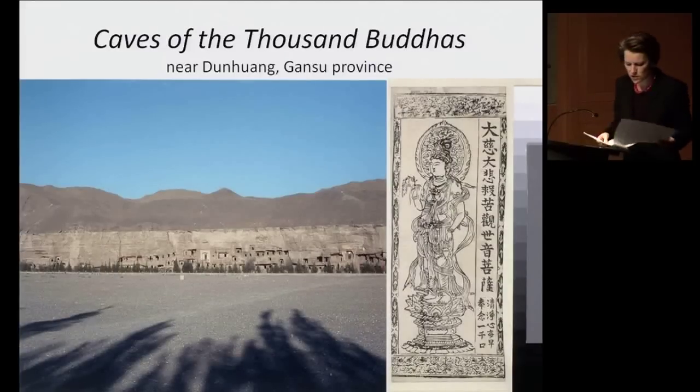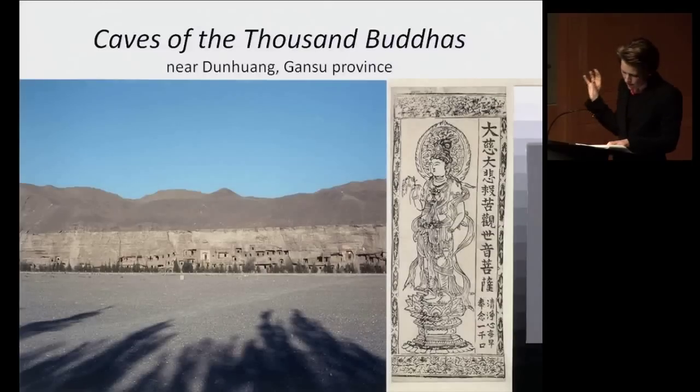Reportedly, about 42,000 printed or handwritten manuscripts, as well as silk paintings and textiles, were found in the library cave of the former Buddhist monastery. The library cave was sealed around the 11th century. There are several theories as to why the cave was sealed, but this will take me beyond the scope of this paper. A crack in the false wall of this cave near Dunhuang led to the discovery of the hidden library by the Taoist priest Wang Yuanlu in 1900.